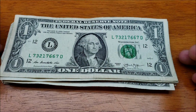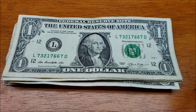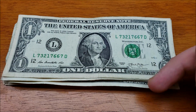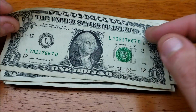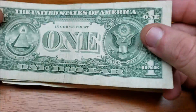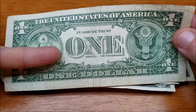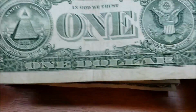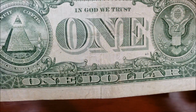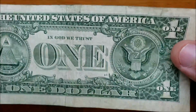Another 2013 series bill, so once again, nothing to talk about as far as changes in the physical nature of the bill. This one is printed appropriately as well, sitting in between the margins correctly. It's not shifted one way or the other, left or right, up or down. On the back of the bill, we do have a couple little stray marks, but as I'm looking through them, and it's a little harder to see in the camera, those are black marks from something outside. I'm sure if I rub this hard enough, that'd probably come off.